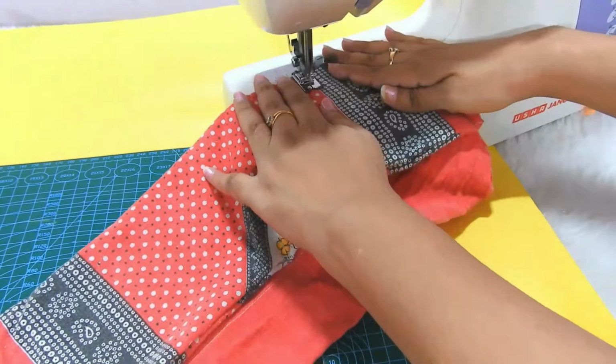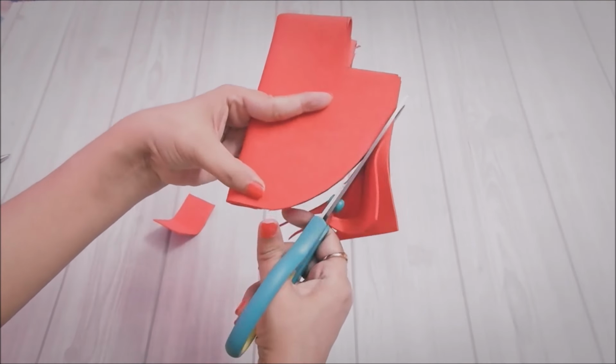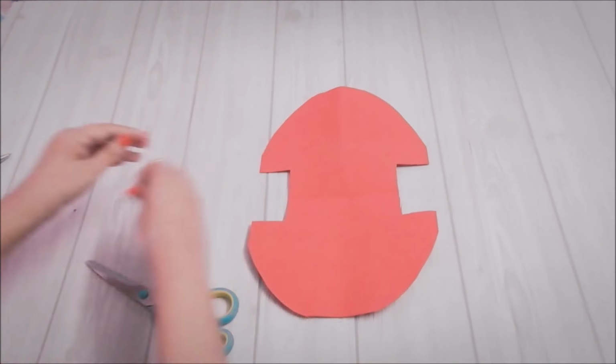Makeup pouches are always useful, whether for cosmetics, travel or daily essentials. Add a zipper for secure storage and use waterproof lining if possible. Personalize with fabric patterns or small tassels, making each pouch unique to the recipient.